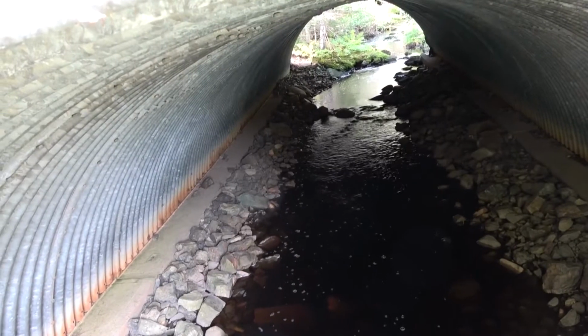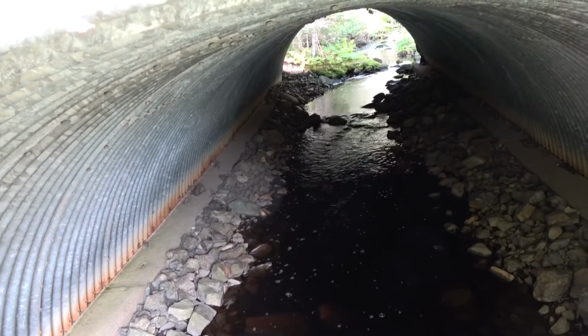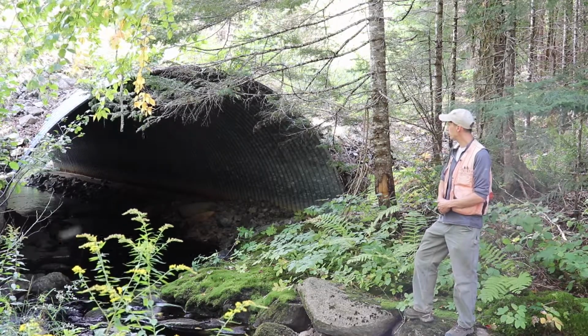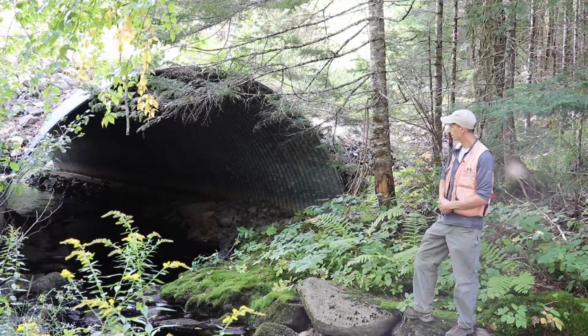This crossing is well suited for increasing severe storm events, which cause high flows and debris to pass through unobstructed. Atlantic salmon and eastern brook trout benefit from this crossing. They're able to reach critical habitat by being able to pass unobstructed year-round.